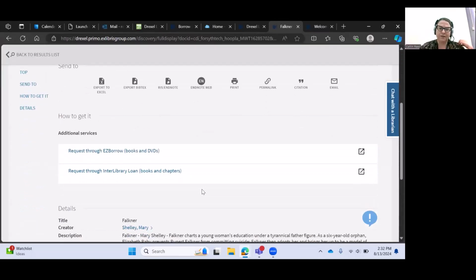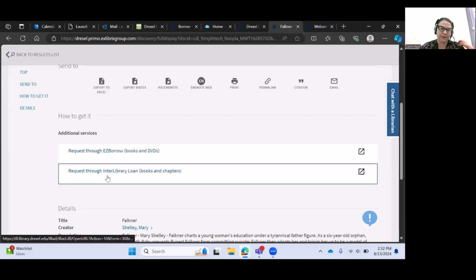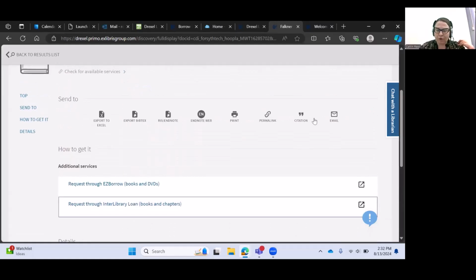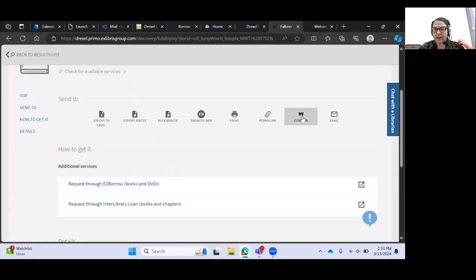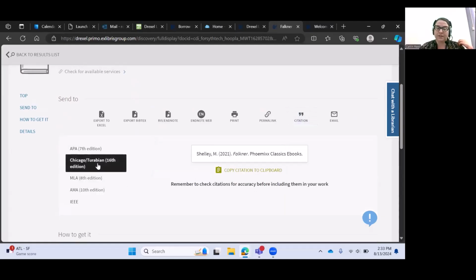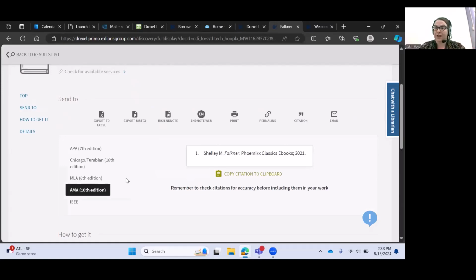And once you sign in, you should see these options here. We have Easy Borrow first. Like I said, good choice to do that first, and then interlibrary loans second. And then furthermore, over here, you can click on citation and actually pick what style of citation you'd like. I recommend you double check these just because they're being automated, but that is a very useful source if you have different styles necessary for different papers.